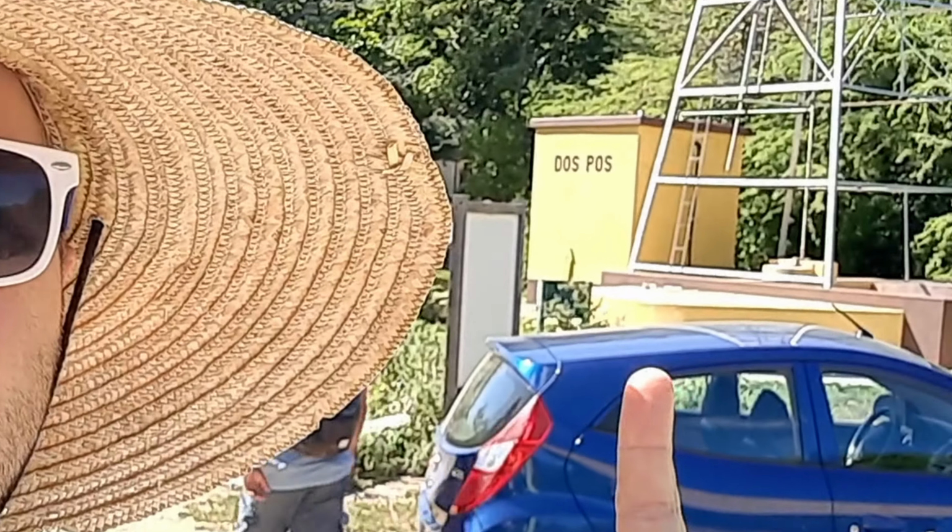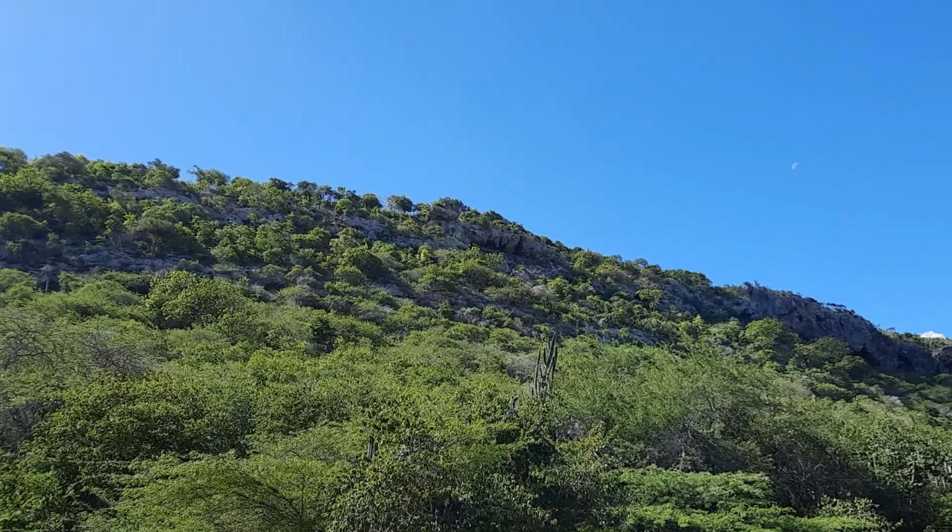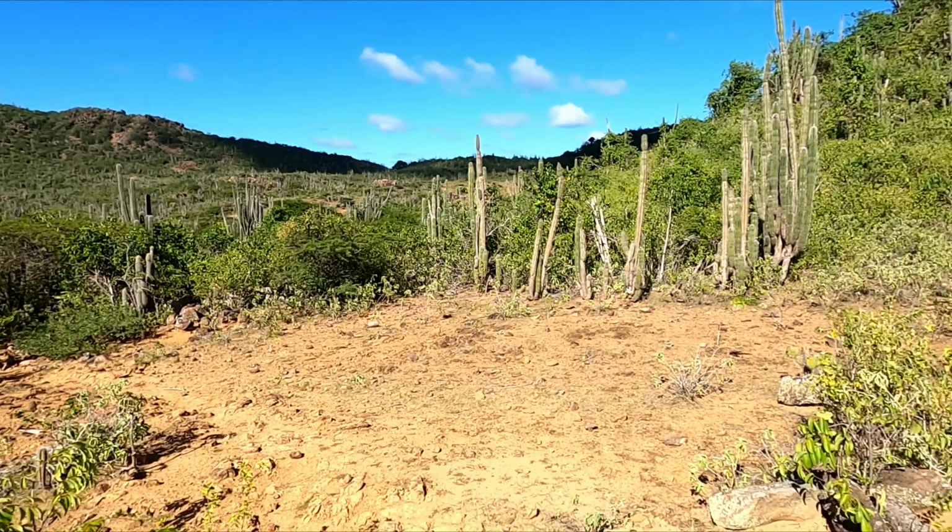Here we are at Dos Pos, right there. We're gonna go for a little hikey. Yep, we haven't sweated enough apparently, so we're going to sweat some more. See the moon and some actual topography. All right, let's roll.